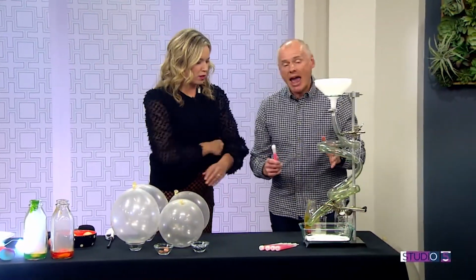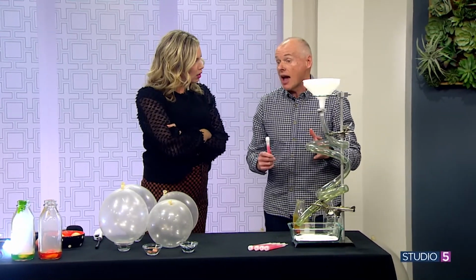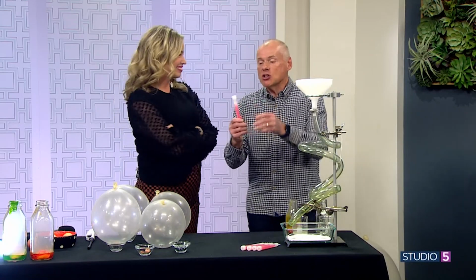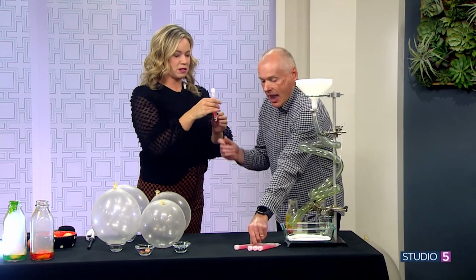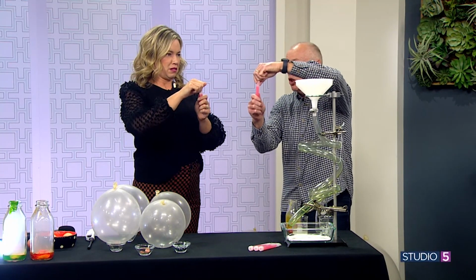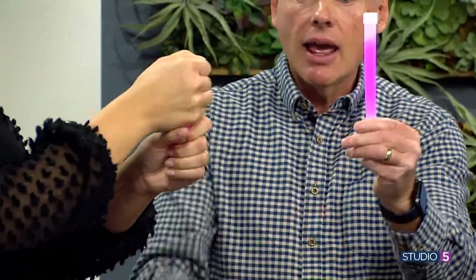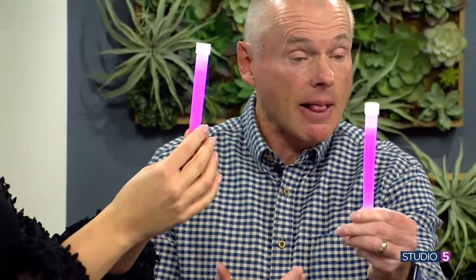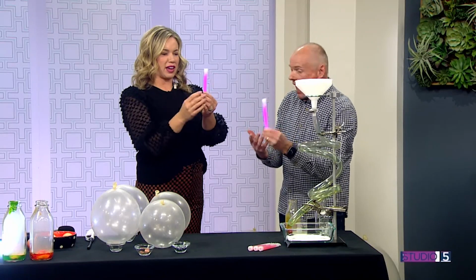So now we're going to a glow stick, or as we talked about it, chemiluminescence. If you take the glow stick, you'll break it, and then you shake it up, and it creates a color. In this case, it's pink. But how did that happen?